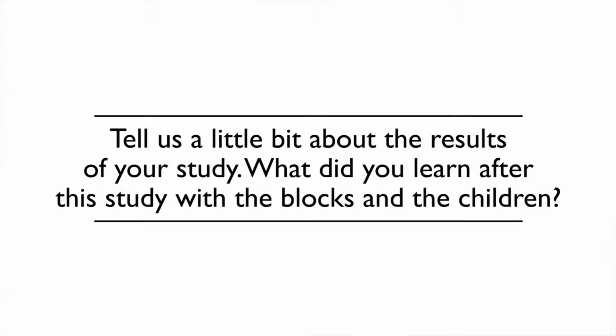Tell us a little bit about the results of your study. What did you learn after the study with the blocks and the children? There's been a series of studies looking at the role of explanation on learning in early childhood.